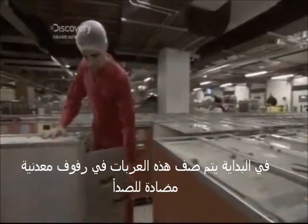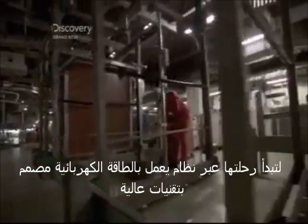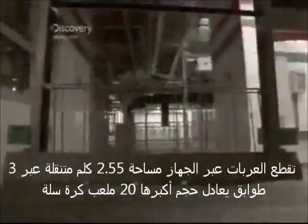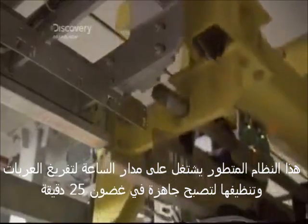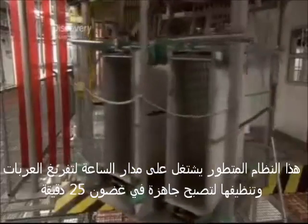First, the fully laden carts are stowed in stainless steel racks to begin their journey on an electrically powered monorail system. Half railway, half high-tech fairground ride, the monorail stretches for 2.55 kilometers across 3 floors, the largest of which is the size of 50 basketball courts. This vast, sophisticated network has to operate like clockwork to get the thousands of carts emptied, clean and ready in just 25 minutes.